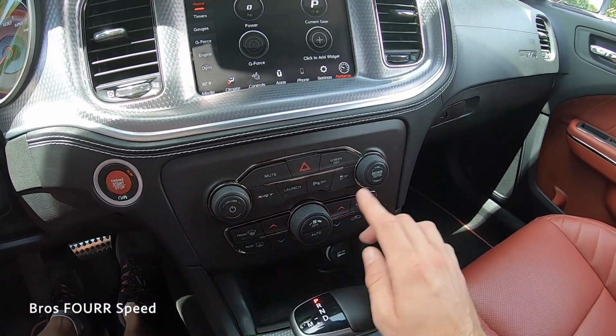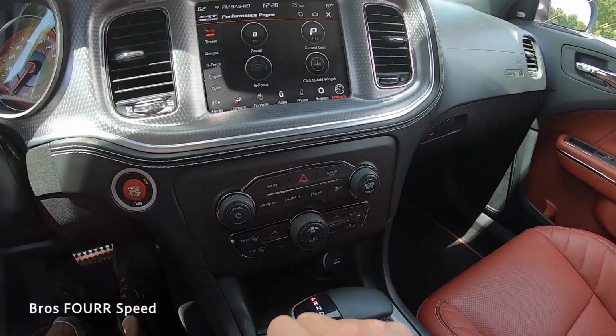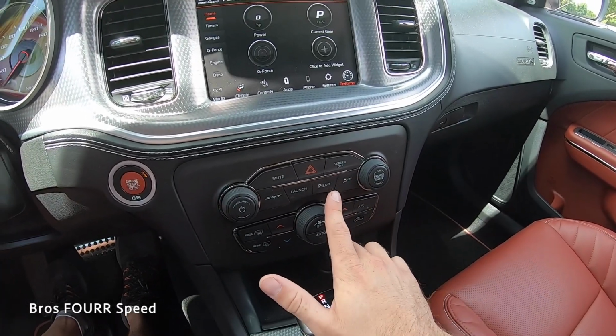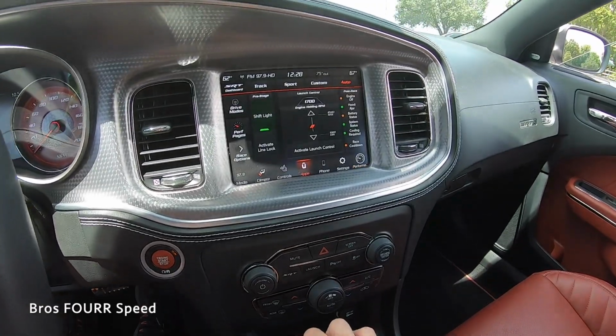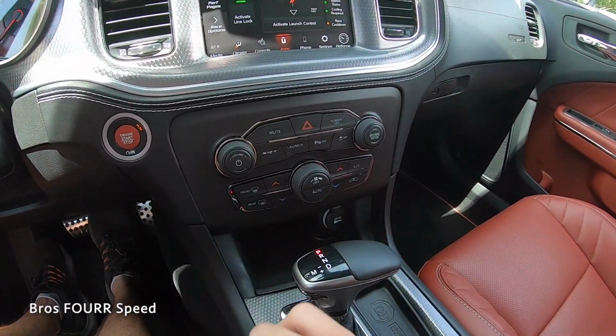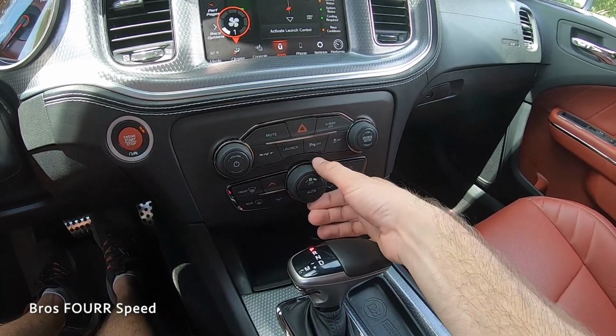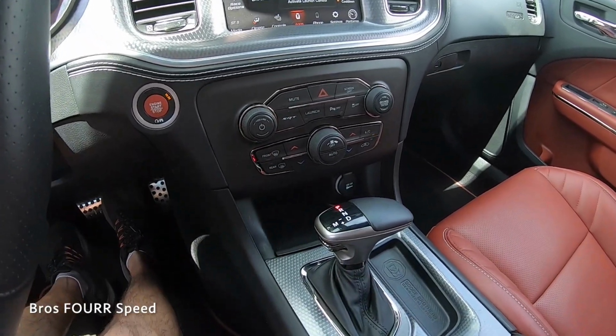Underneath that, we have power and volume as well as tuning for the radio. You can shut that upper screen off if you'd like to, even mute it. There's traction control, the parking sensors. This is how you can activate launch control. SRT is right next to that, so that's a shortcut to all of that information. And then all the climate controls are nicely laid out with the fan speed right in the middle. This does have a dual zone, so temperatures are on both sides along with some defrosters.